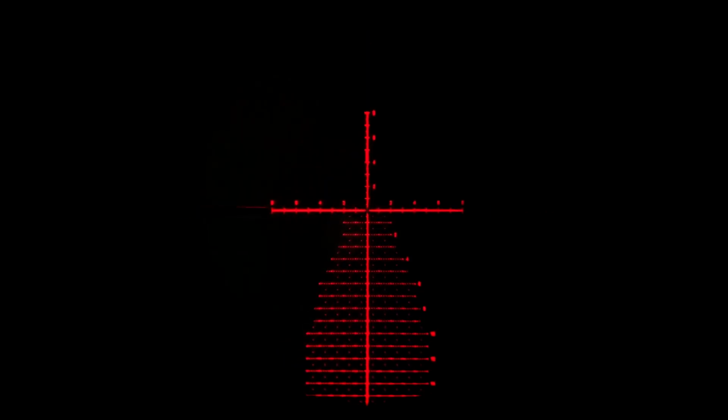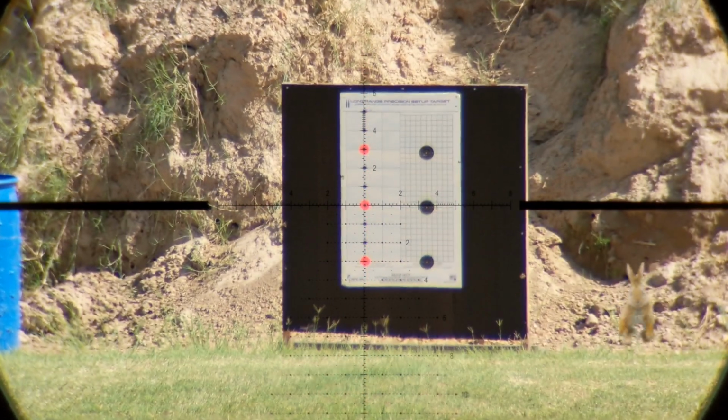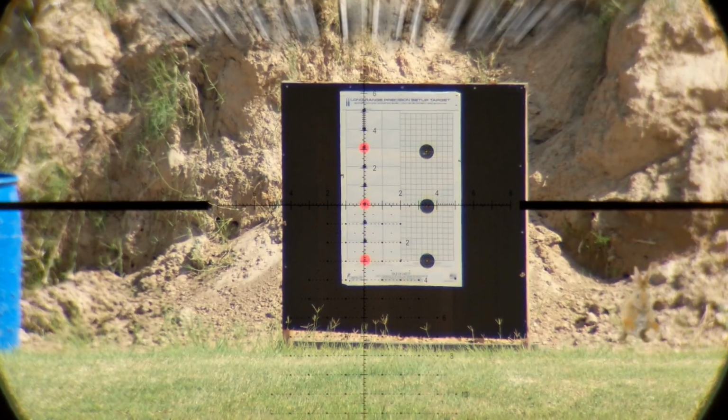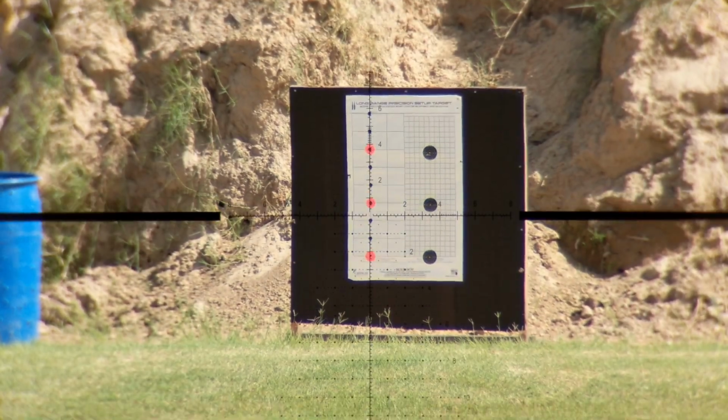All right, now here's a quick look at the illumination. I wasn't able to film through the illumination because it's a true usable illumination that's really only visible when the sun sets. It was really sunny that day. Right here's the focus point of impact check. I go all the way from one extreme to the other. The only movement that you're seeing is my hand moving the knob.